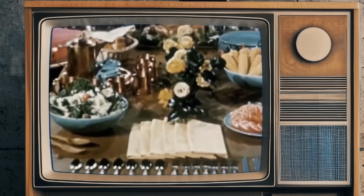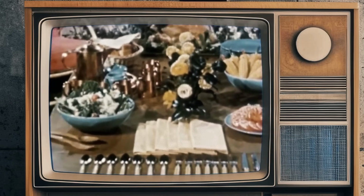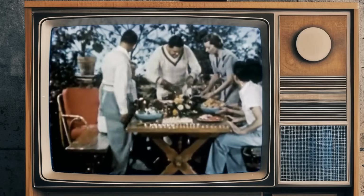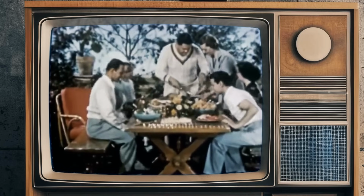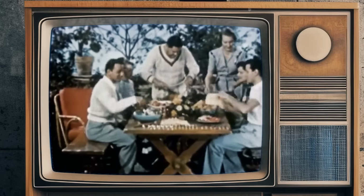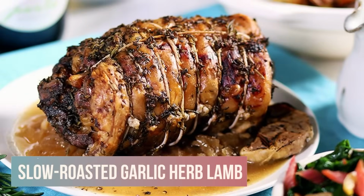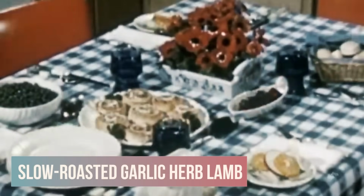For generations, lamb was a prized centerpiece of homecoming feasts and holiday gatherings. Its deep, rich flavor and fall-apart tenderness made it a dish reserved for special occasions, especially in families with European or Mediterranean roots. Slow roasting a lamb shoulder with garlic and fresh herbs was a time-honored tradition.